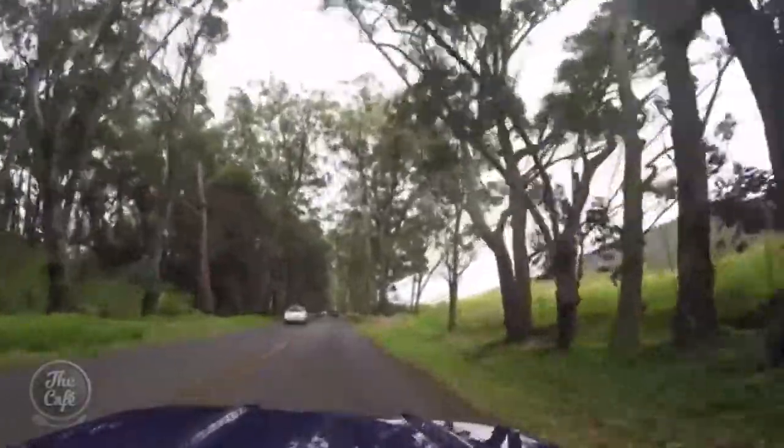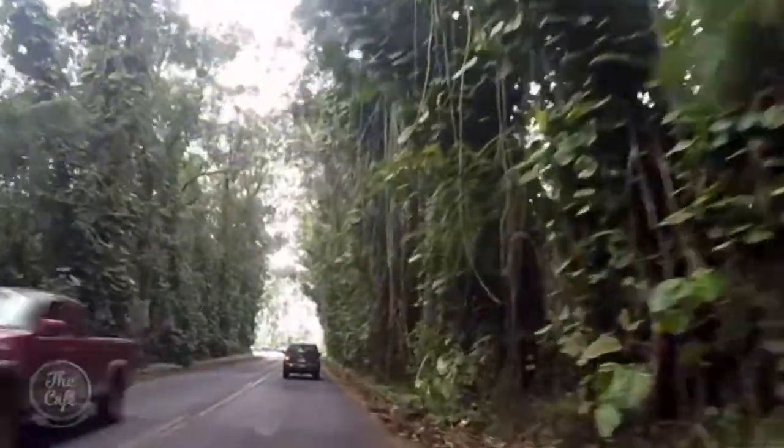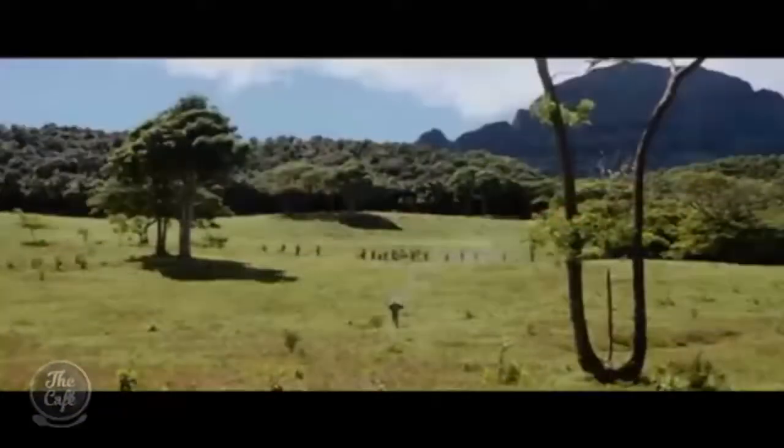These eucalyptus trees shade the first mile of Highway 520, creating Tree Tunnel, a natural gateway to Kauai's south shore. On the way, mountains that are both exotic and familiar. This is where the opening scenes of Raiders of the Lost Ark was filmed.